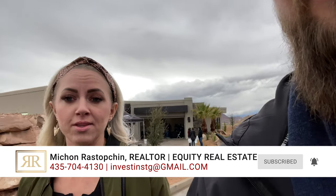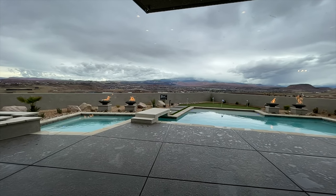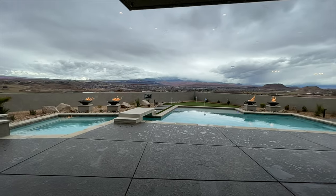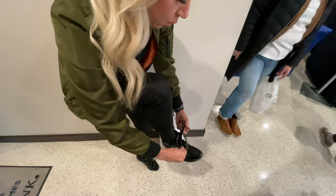I don't know if any other home in the parade is going to top those views. Those views were incredible. And also a note to those of our viewers that plan on going to check out Parade of Homes, maybe this year, maybe next year, wear shoes that are easy to take on and off. Normally they have booties, but it's raining, so even if you wore those, you're going to soak through them.